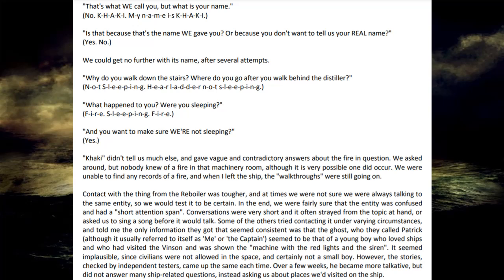"Why do you walk down the stairs? Where do you go after you walk behind the distiller?" "No sleeping." "Hear ladder, not sleeping." "What happened to you? Were you sleeping?" "Fire." "Sleeping. Fire." "And you want to make sure we're not sleeping?" "Yes." Khaki didn't tell us much else, and gave vague and contradictory answers about the fire in question.